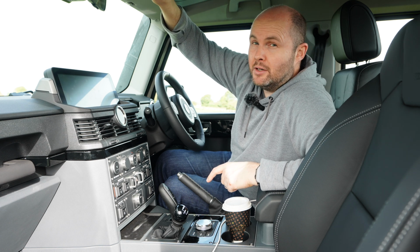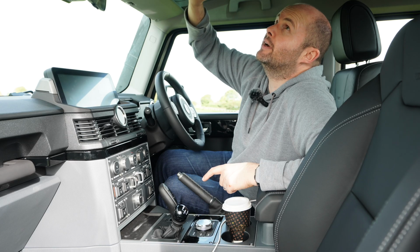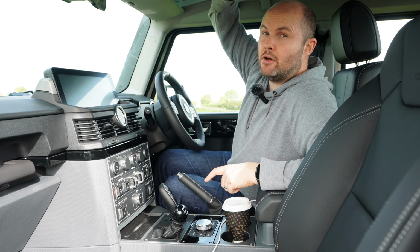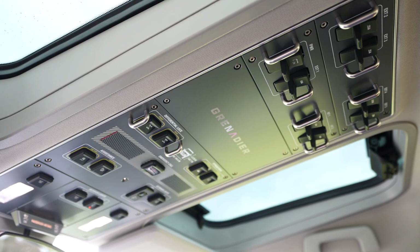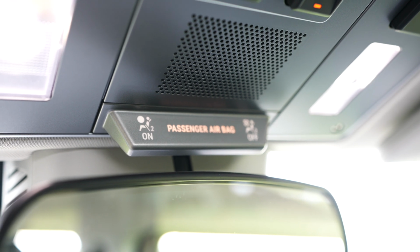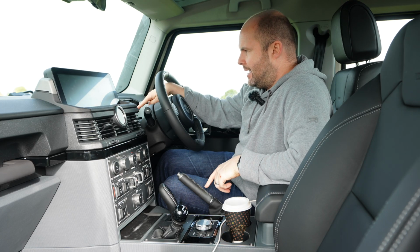Your front and rear diff locks are also overhead. You touch them twice to activate everything. Same with the auxiliary power. You can add on bits, they're already pre-wired for it, which is handy. They're just flicks of a switch and you feel like you're flying in a plane. And at night time, that passenger light actually lights up like the seatbelt light in an aircraft, and that's very cool. So once you have this, you'll get a little L engaged.